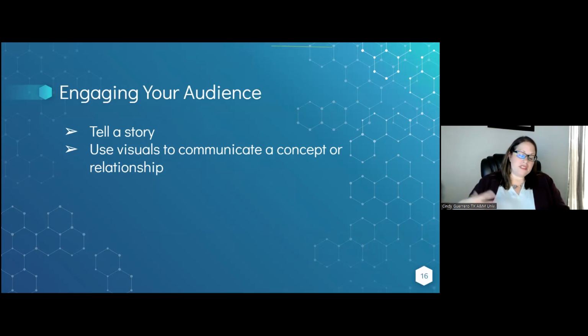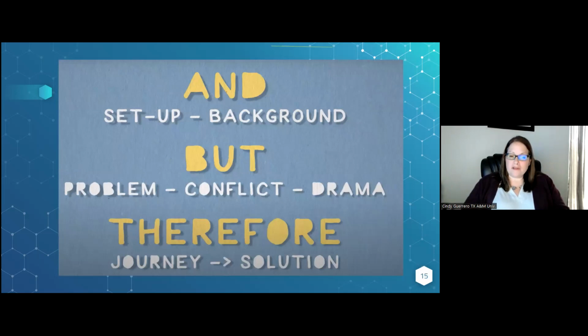So even when presenting research, you can still embed that narrative story to change it from an "and this and this and this" to more of what they called the "and, but, therefore" formula. Something to consider the next time that you're presenting some of your research: try to embed a narrative piece to that.